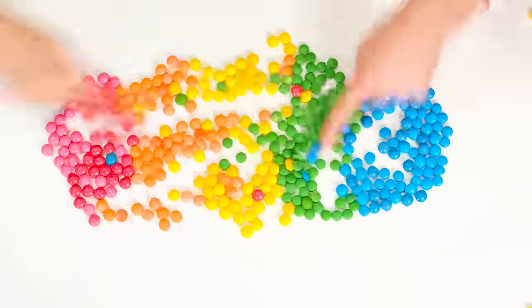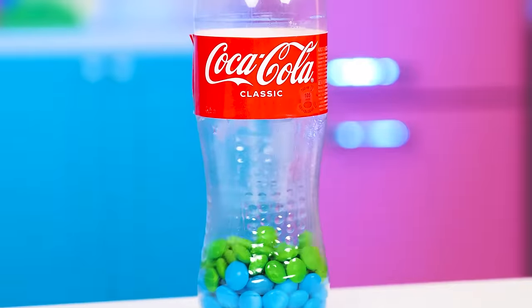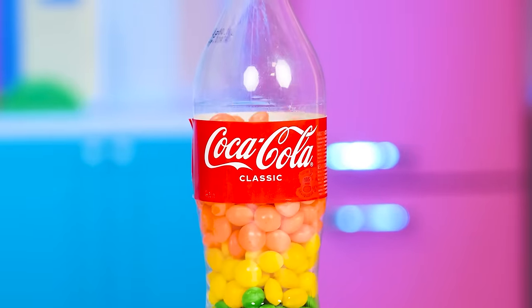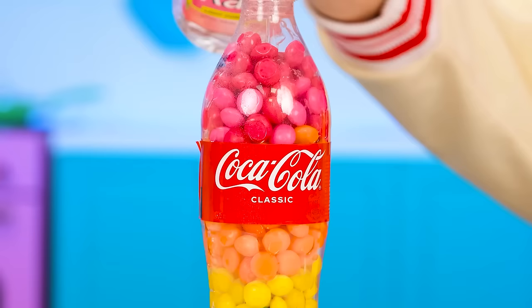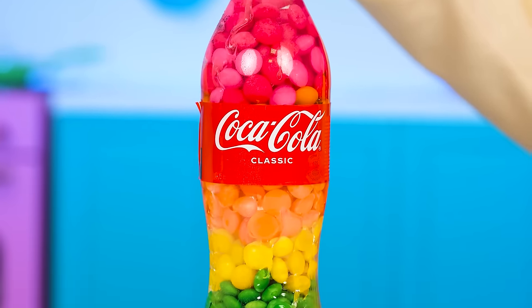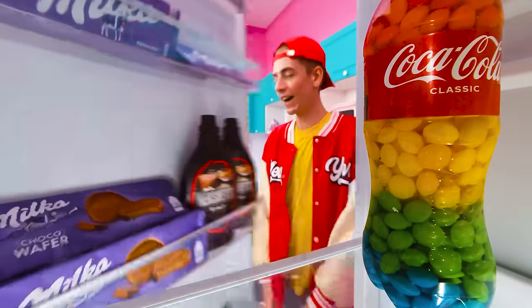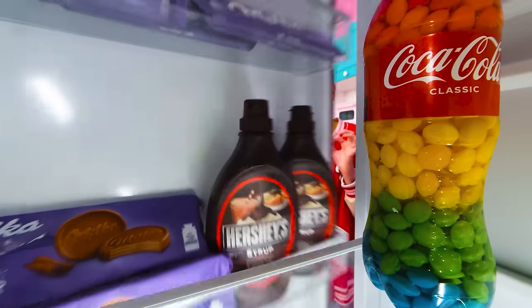Whoa! We'll have rainbow jelly! Great! Putting candy in a bottle. Yeah! Hurry! Time for some corn syrup! Come on, bro. Great! Putting the bottle in the refrigerator and waiting for it to freeze. Can't wait to try it!